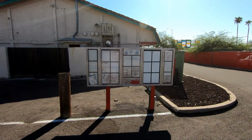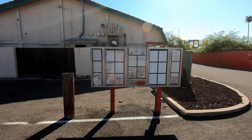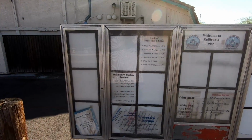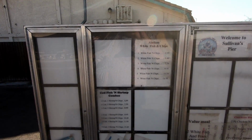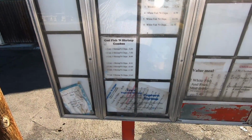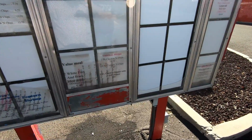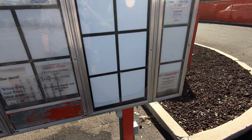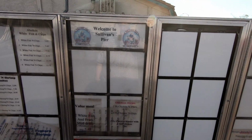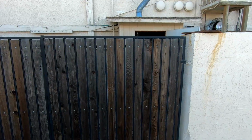Now here's a shot of the back, and this place had a drive-through window, and we can see some of the drive-through menu is actually still up. This kind of looks like your standard fish and chips place. There's a few of these in Mesa. There's Pete's Fish and Chips, which has been around for ages. If you're familiar with Mesa, Arizona, I'm sure you know Pete's. This place was around for a while too. I remember driving past it a lot many years ago, and it looked fairly busy, so I wonder what happened.